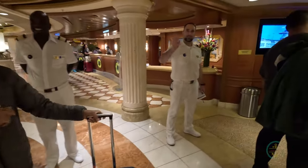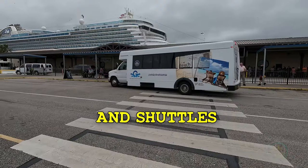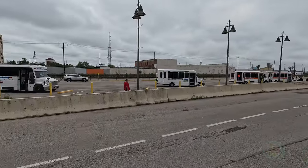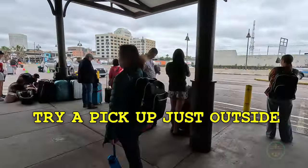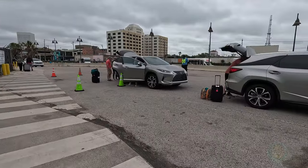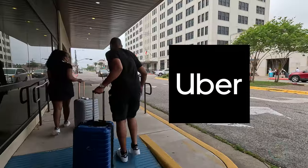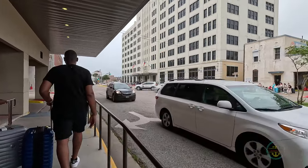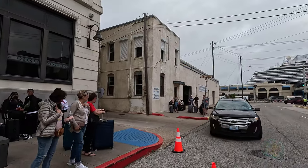After your cruise, it's pretty easy getting out. It does get a tad congested, though. By the way, Lyft is the only rideshare operator authorized for the port. If you use Uber, the closest pickup point seems to be the Galveston Railroad Museum, just down the street from the entrance. I noticed a lot of people waiting for rides here on port days.